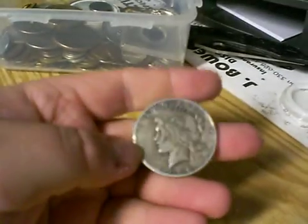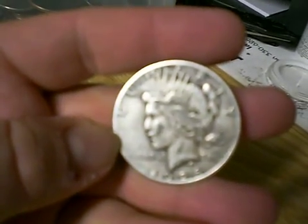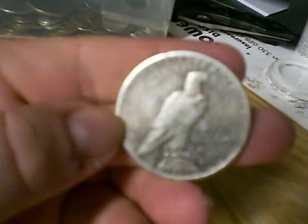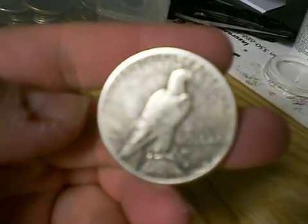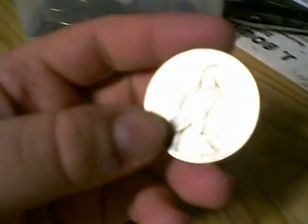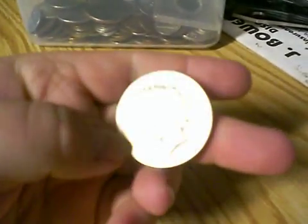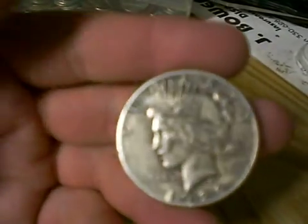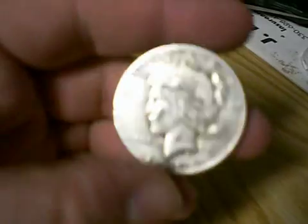This one is a 1926 silver dollar. I don't know the exact name for this. I don't know if this was the Standing Eagle or the Morgan dollar or what, but this is a 1926 dollar coin.